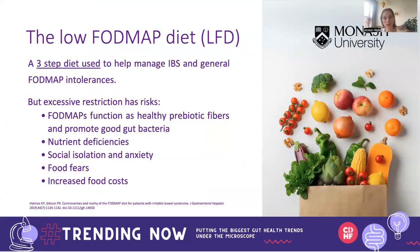When it comes to managing FODMAP intolerances, the low FODMAP diet is a highly effective tool. This is a 3-phased approach to learn your individualized FODMAP triggers and the amounts that you tolerate. It also includes adding back in the FODMAPs that are not found to be troublesome. However, this low FODMAP diet can also be very restrictive, especially if too few foods end up being added back into your diet. And so this excessive restriction has risks.